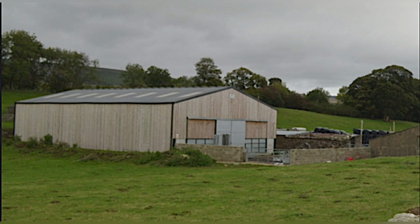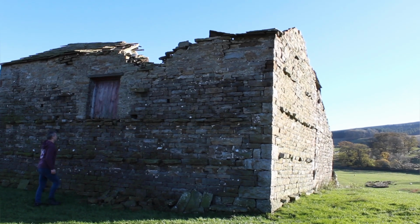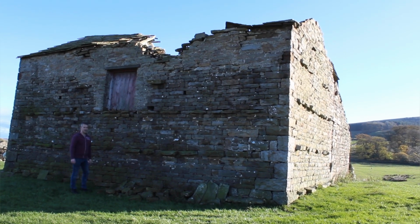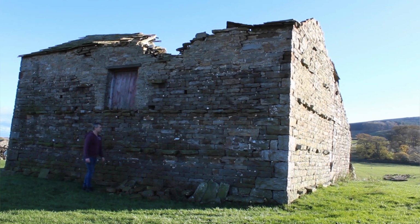They're all laid empty now with nothing in them. Well, we can see this barn, it's just starting to deteriorate now. The slates have started to move on the roof, you can see, and the gable end's just giving way. That's allowing more and more rainwater to get in onto the timber structure of the roof, and it won't be long before this one starts to fall down. So unfortunately this is what's happening to a lot of our barns. They're falling down.